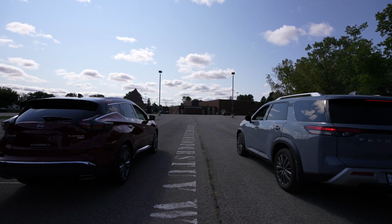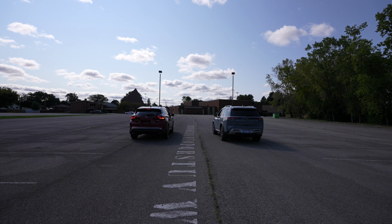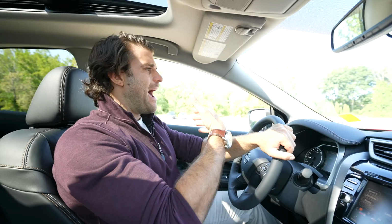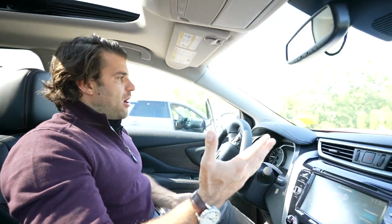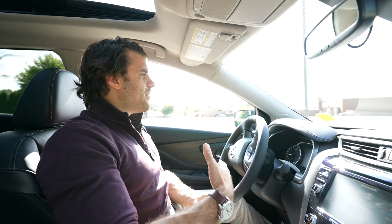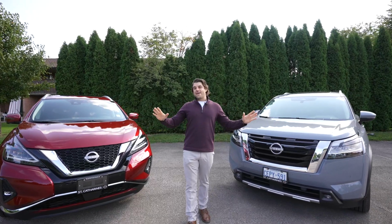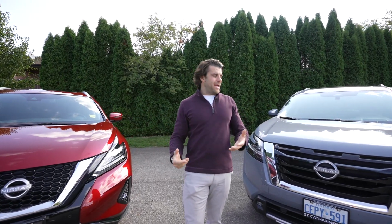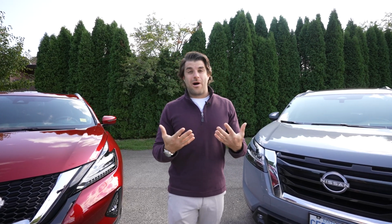So comparing the two, drive-wise, smoother, sturdier, better acceleration on this Murano when you step on it. Technology-wise, the Pathfinder. Safety features, the Pathfinder. Comfort, the Murano is a little more comfier, if that's a word, more comfortable in the Murano. The seats are just a little nicer in the Murano and softer. So that is a comparison, guys, between the Murano and the Pathfinder. Are you still torn, or have you made up your mind after watching the video?